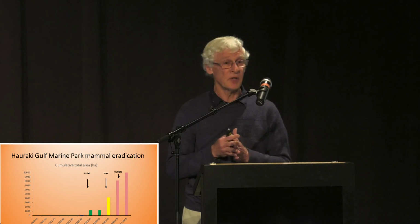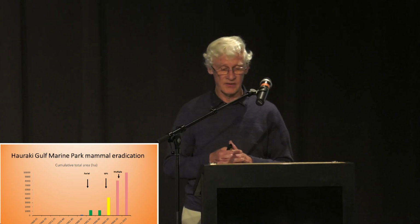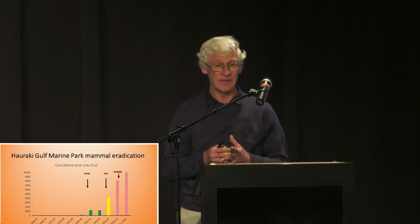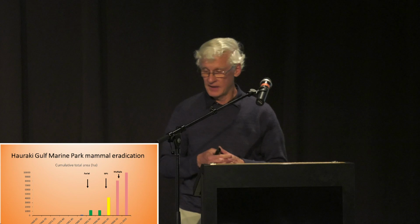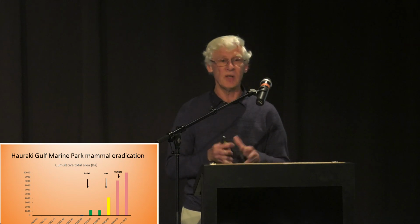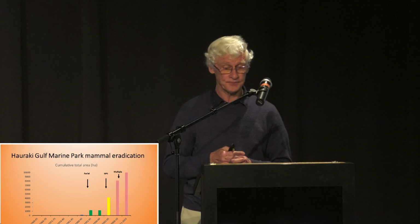The largest and most complex of the eradications in the Gulf have been made possible by this kind of technology, and that's Rangitoto Motutapu, with a combined area of 3,800 hectares and 8 different species of pests, all removed effectively in one operation. So within the Gulf, we actually have now about 22 islands that are cleared of all invasive mammals, and the total area of those islands combined is bigger than the whole of Waiheke.